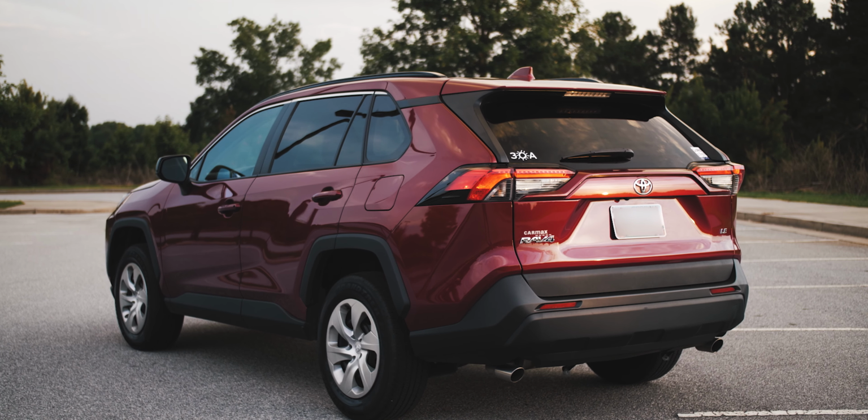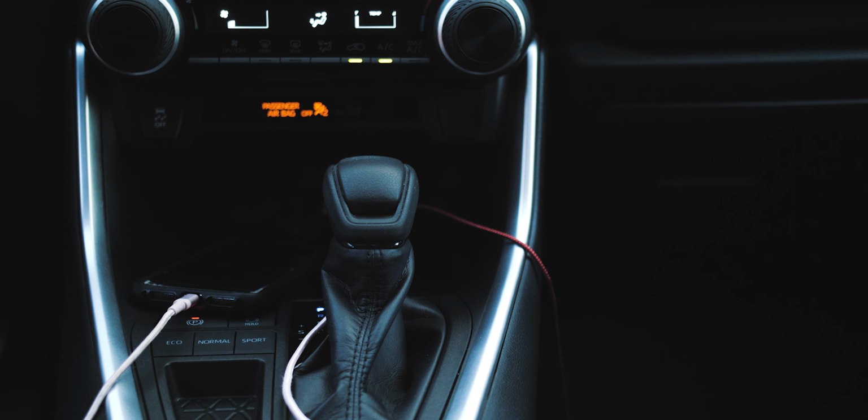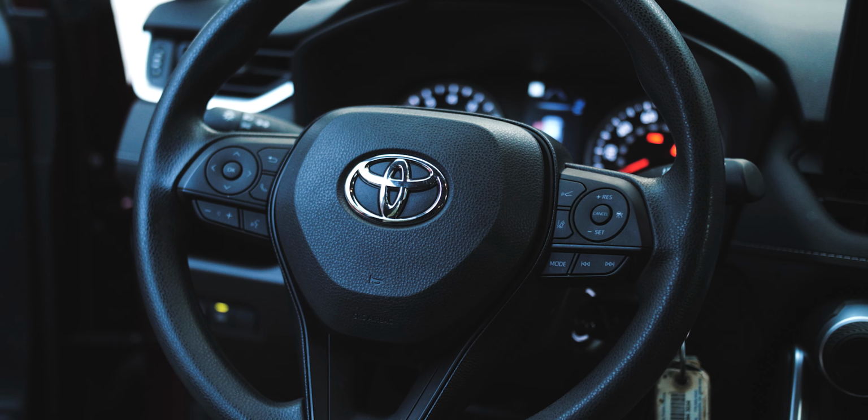So are there drawbacks to this purchase? I mean, it is the first model year of a new generation of vehicle, which I normally advise people to avoid. So are there any drawbacks to a 2019 Toyota RAV4? The main complaint seems to center around transmission tuning. In general, the RAV4 drives very well. It's got decent acceleration, the steering is acceptably accurate, and it has generally good body control, which is appreciated in this class of vehicle.